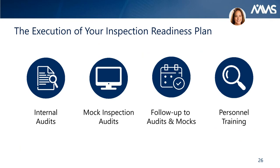Non-compliances or gaps that are identified during this process must be investigated as appropriate and the impact determined. Be sure to document CAPAs that are generated as part of this exercise. Closure of CAPAs prior to the actual inspection is optimal.